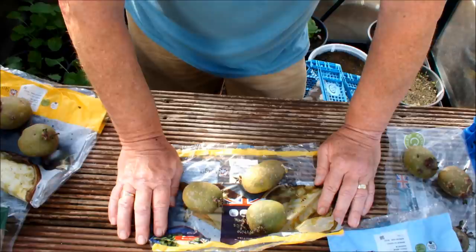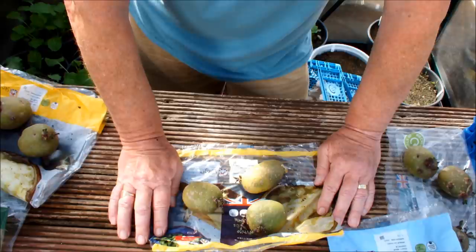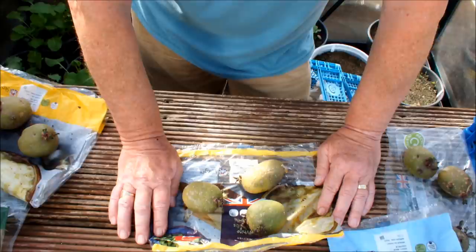Now then, what I'm going to do now is I'm going to cut to a potato reveal that I'd done some time ago, not this year. And I think some of the potatoes, if not all of the potatoes, are store-bought potatoes. That should settle the argument.